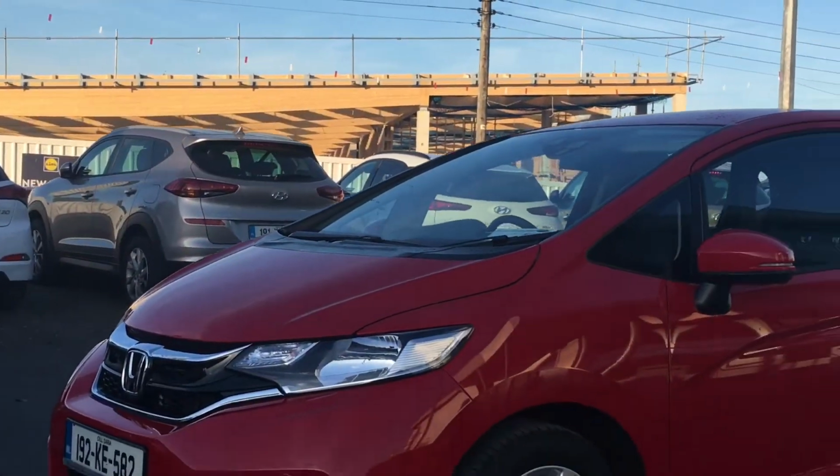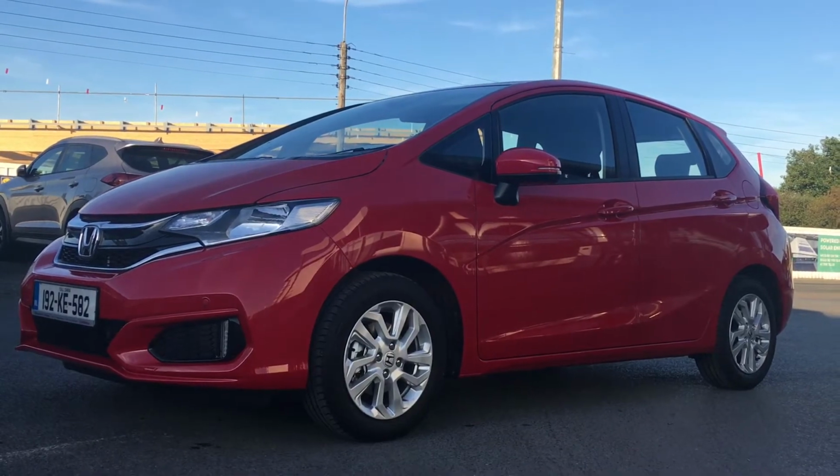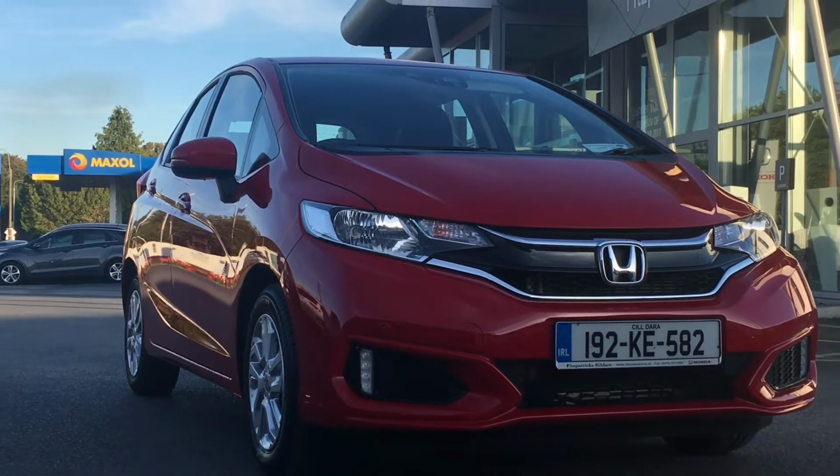Road tax for the year is €200, and in terms of fuel efficiency, they normally average in the region of about 5.5 to 6 litres per 100 kilometres, which is in the region of 45 to 50 miles per gallon if you're a bit old school like me.